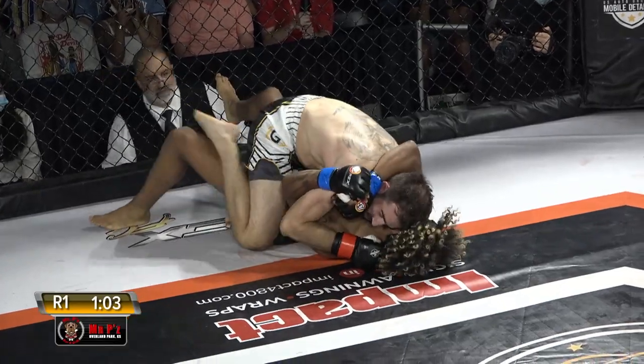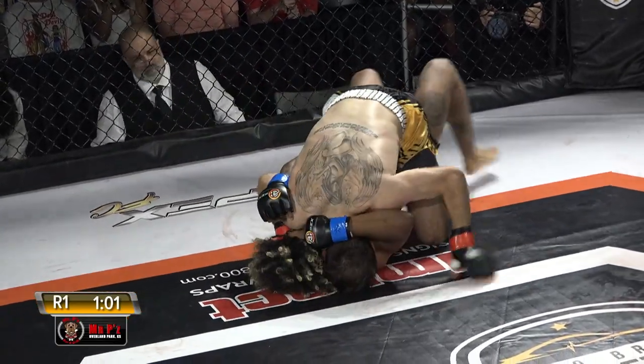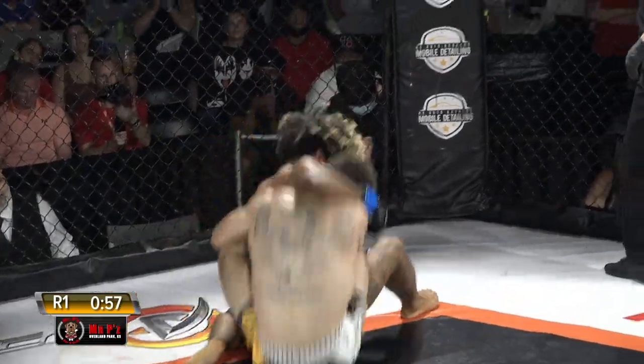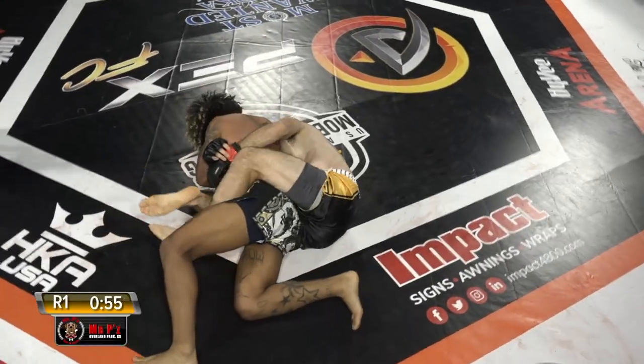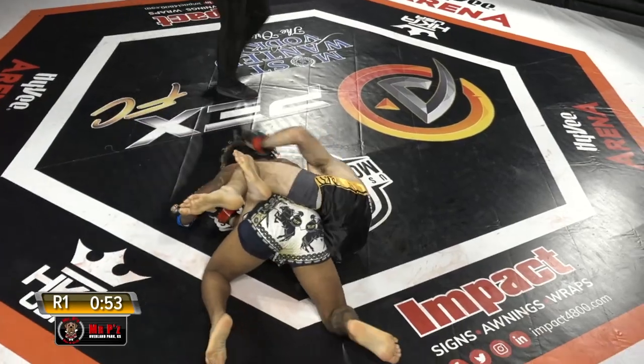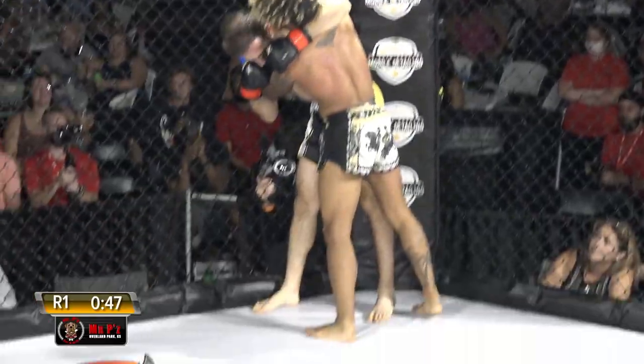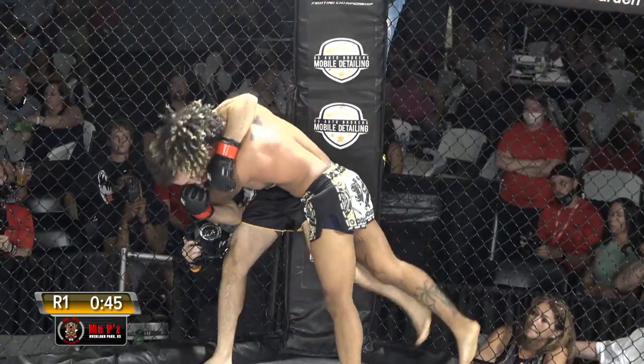Now, again, just because somebody's on top, though, doesn't necessarily mean they're in control. Right now he is definitely in control. He has Johnny mounted right here, trying to roll to the back. Johnny got that front headlock, though. That's a tough position to sit in. It's just uncomfortable. And there you see again the mistake of looking right at his coach as he's talking to him. Yeah, or his trainer, I should say. Yeah, right here.